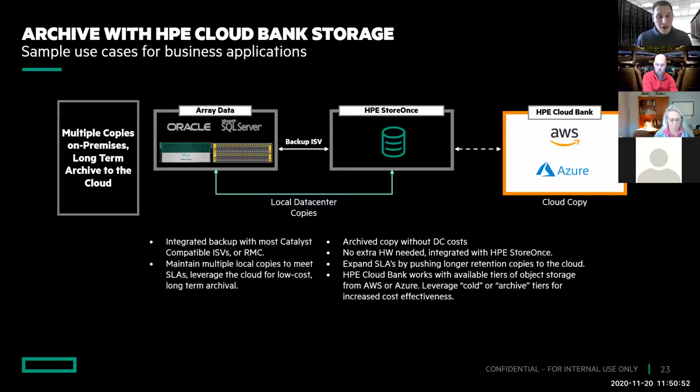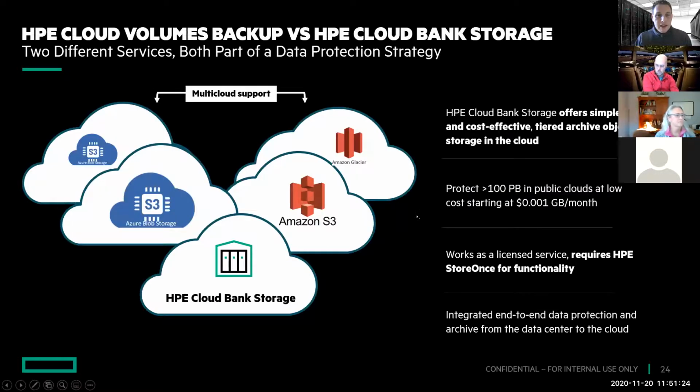So you get a much better price per gig, but then getting that data back, you have to utilize the Store Once to get that stuff back, but it does allow you to extend your storage footprint into a much cheaper per gig type of solution in the cloud without having to buy more infrastructure. That's kind of the short term. And you just need an ISV that can talk Catalyst in order to do that stuff, so the same ones that you can use to back up to the Cloud Volumes Backup repository as well. And again, there's multi-cloud support there as well.